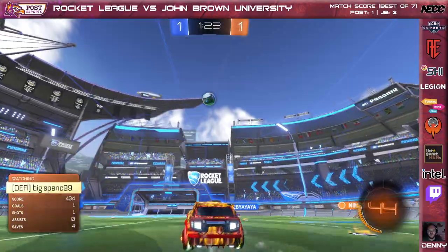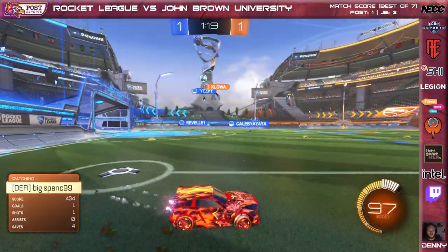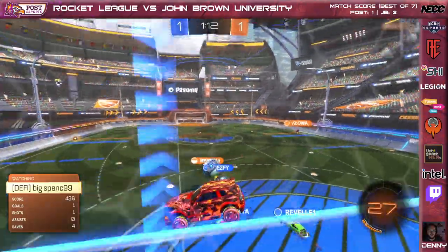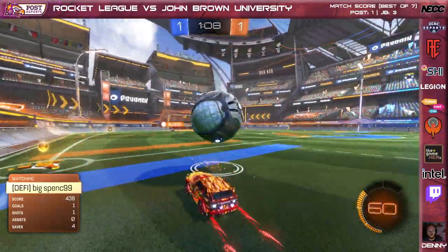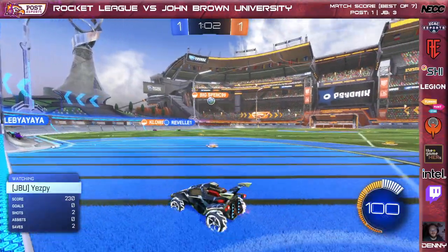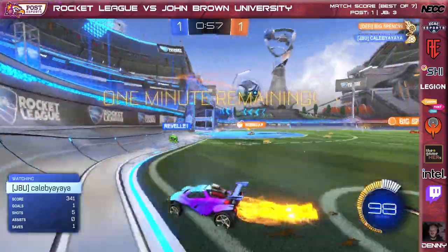Good 50 from NiMBiiX. This is going to be off the ceiling. Spencer with a pre-flip gets in front of it. Now here's klowa. Waterfall down. Now Spencer. Down in front. NiMBiiX. Another 50. Approaching golden goal territory here. Back pass to klowa. Over to Spencer. Shot on target. Saved by Caleb. NiMBiiX shot off the mark.